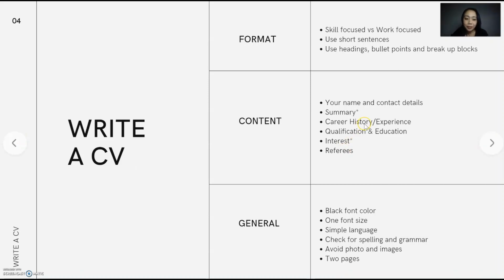Next is career history and your experience. Tapos, syempre pa, I always write yung most recent experience ko, pa-old experience. Tapos, yung content lang dyan, name of your employer, your role, yung location, kung Philippines, or if you have, overseas qualification, kunyari, UAE, ganyan.